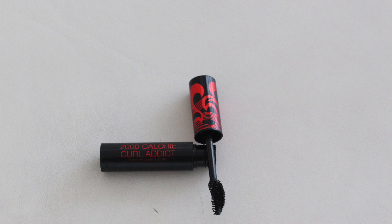You know how I love finding a really good high street budget priced mascara, and this one has got my vote this month. This is the Max Factor 2000 Calorie Curl Addict Mascara. I have a feeling that this is actually their reformulation of an existing mascara, but it does the work beautifully. It lifts the lashes, it thickens them, it volumizes them, it gives them the length, but the curl lasts and lasts. It gives serious curl and it holds.